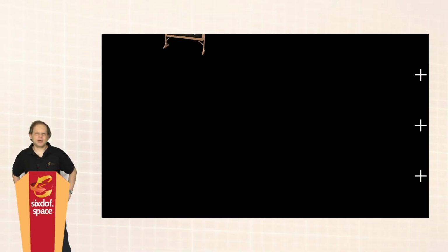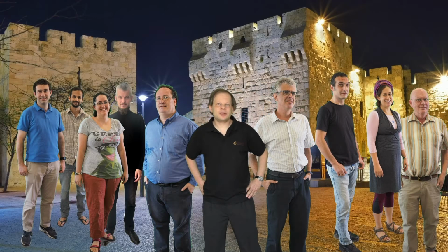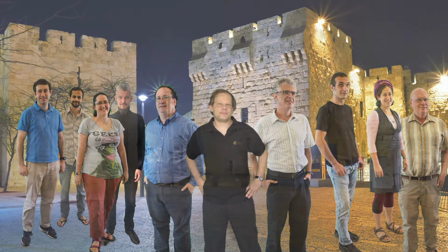At Sixdof Space, we combine optics, algorithms, and electronics into a board that, when installed into a customer product, provides precise, ultra-fast Sixdof tracking using existing facility lights or low-cost beacons as reference points. We're a socially distanced core team of 10, bringing decades of experience that spans from optic lens design all the way to 3D PC visuals. We are based in Jerusalem, Israel, which brings us all the benefits of being part of the startup nation and adds just a little touch of purpose and vision.